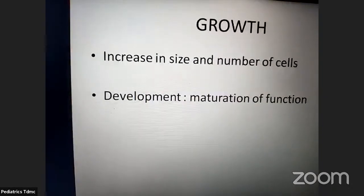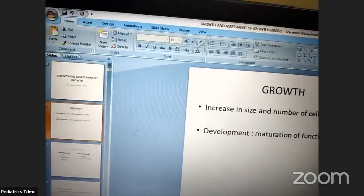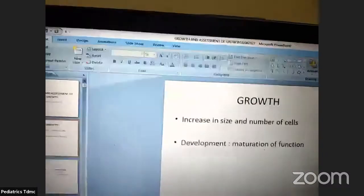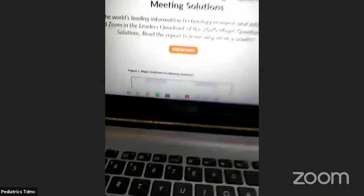So can you tell me when growth begins? When does growth begin? Growth begins intrauterine. It is not something that happens after the baby is born. It begins even before that. As soon as the embryo is conceived, growth begins from that phase. So what are the factors that can affect growth, including things which can happen even before the child is born?